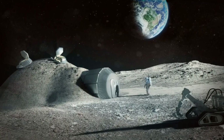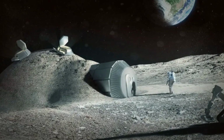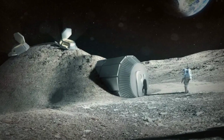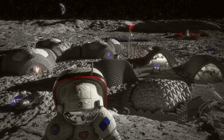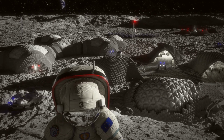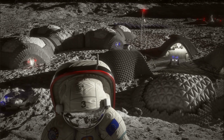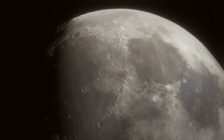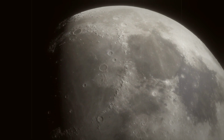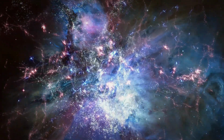The idea of establishing a human settlement on the moon may seem like science fiction, but with these recent discoveries, it's becoming more and more of a realistic possibility. A sustained human presence on the moon would not only allow us to further explore and study this fascinating celestial body, but it could also serve as a stepping stone for future missions to Mars and beyond. The discovery of water on the moon's surface has opened up a whole new world of possibilities for space exploration. It's an exciting time to be alive, and we can't wait to see what the future holds for humanity's journey into the great unknown.